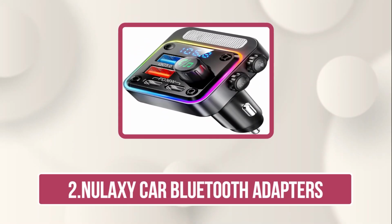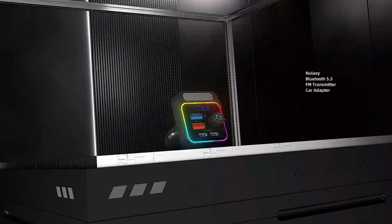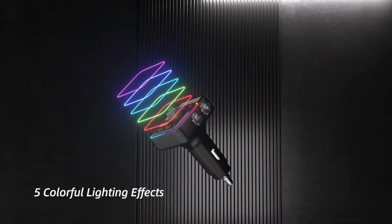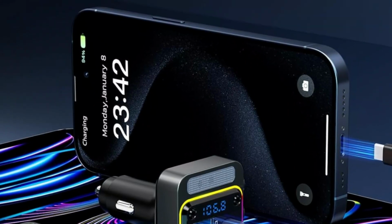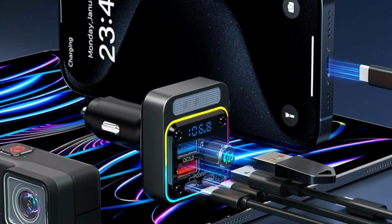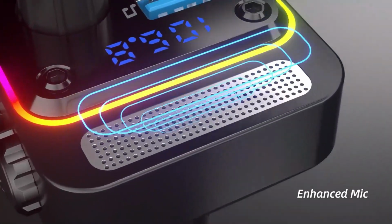Now our second product is Nulaxy Car Bluetooth Adapters. The Nulaxy Bluetooth FM transmitter stands out as a powerful all-in-one car charging and audio solution. With 54W total output combining PD36W and QC18W plus multiple ports, it easily handles several devices at once, making it ideal for long drives or heavy phone usage.